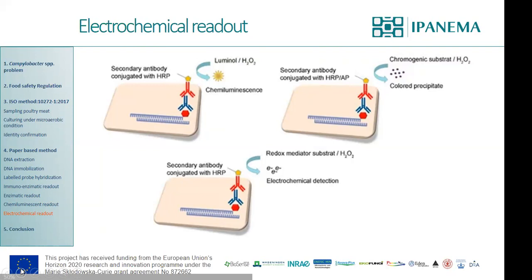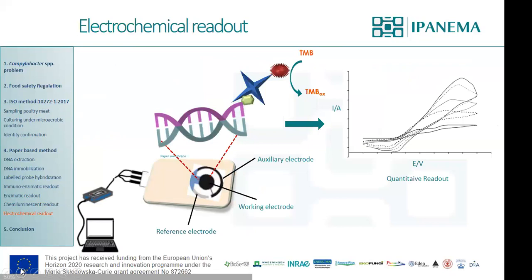For this, there are several techniques to print electrodes on paper. We can print two or three electrodes. In the case of a three-electrode system, there is a working electrode. On the working electrode, we immobilize the DNA to be detected. There is an auxiliary electrode and also the reference electrode. They allow us to impose potential and to record currents.